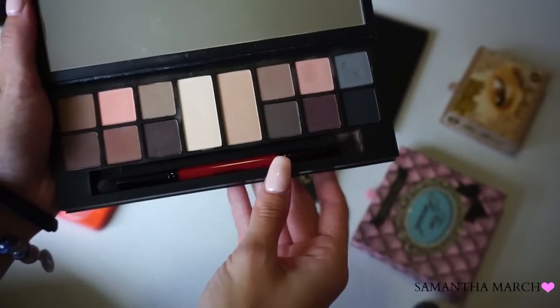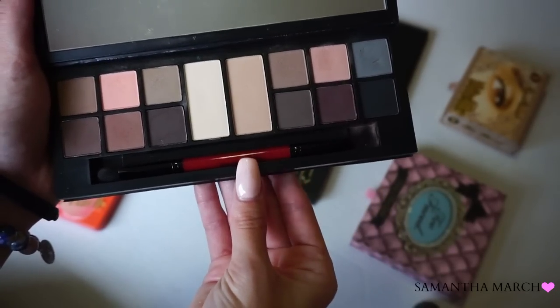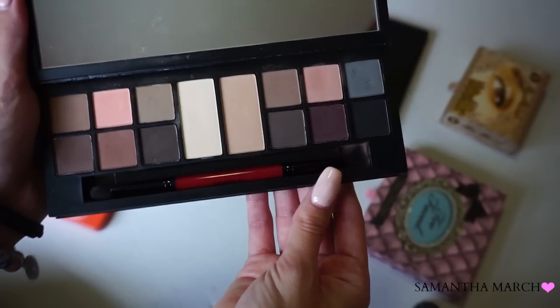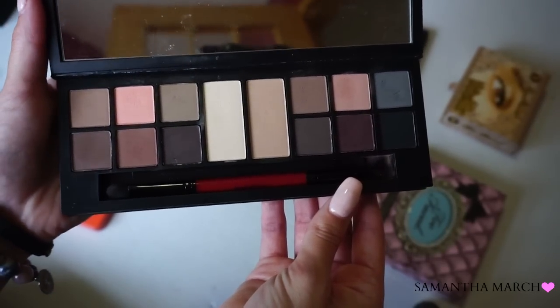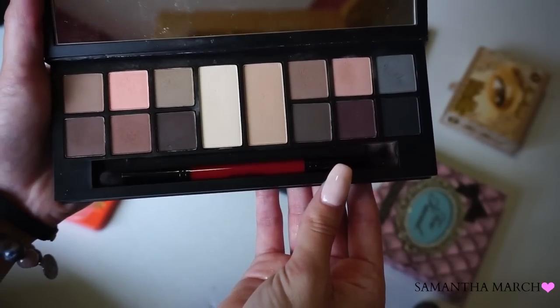So these eyeshadows are supposed to be able to be used as eyeshadows, eyebrow shadows, and also eyeliners. And I really get a lot of use out of this palette. I've used it several times. I believe I've mentioned it in a favorites video. I've done tutorials with it.